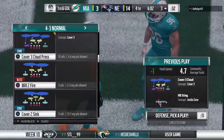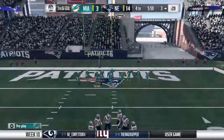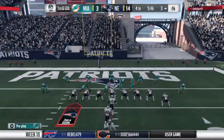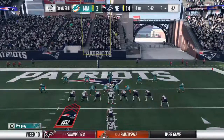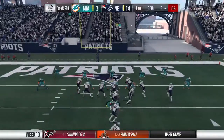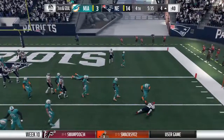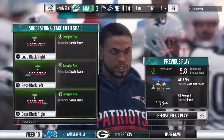Now they need to repeat that effort. Yeah, bring 7, 8, 9, whatever it's going to take to slow them down. This offense so far on 3rd down, they've hit 2 for 4 thus far. They're looking at a 3rd and goal here. Now they try the right side here. Losing 2 yards that time, and now it's 4th down.